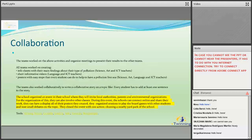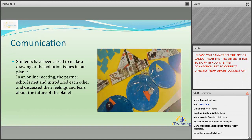We did so many activities with the help of family, community, and all the school, because our school is a very big school. We have about 900 students in the three orders of schools. The communication students have been asked to make a drawing of the pollution issues on our planet. But the first idea was to change the world and collect all the school objects and reuse, recycle and make new things.